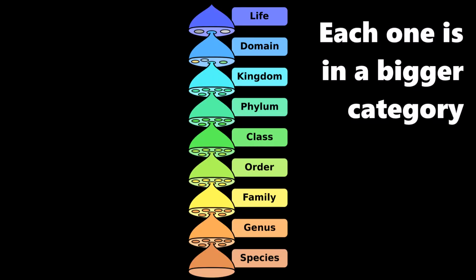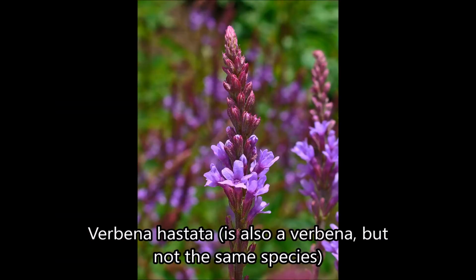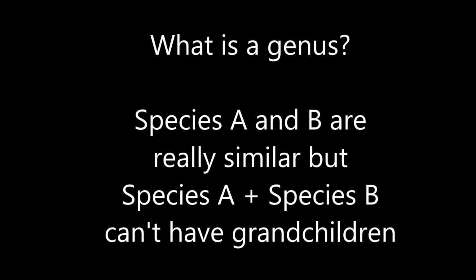Let's use a class pet as an example. This is V, the verbena. Her full name is Verbena rigida, which is the scientific name or the species name. She belongs to a bigger category of plants like her, other verbenas, like Verbena hastata. Anyway, back to the question. What is a genus? Genus is a taxonomic level where species share a lot of the same qualities but can't make offspring that have more offspring.